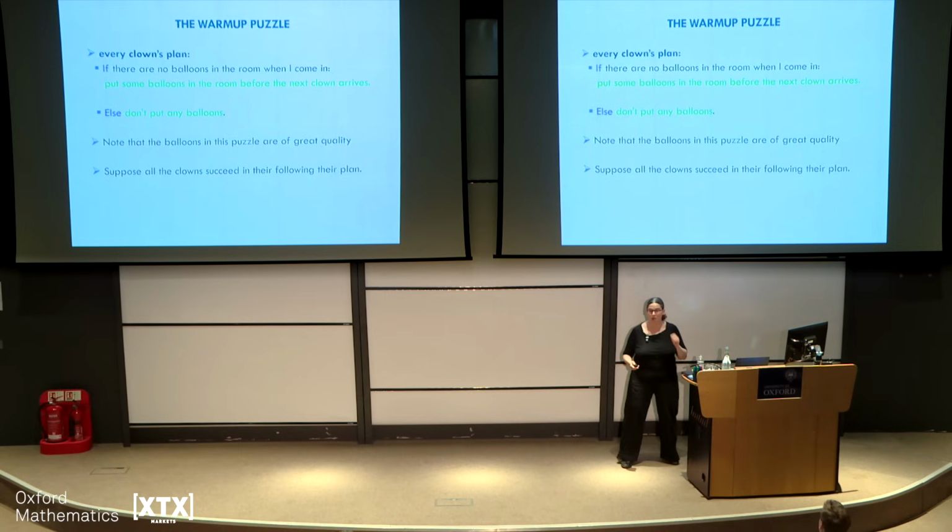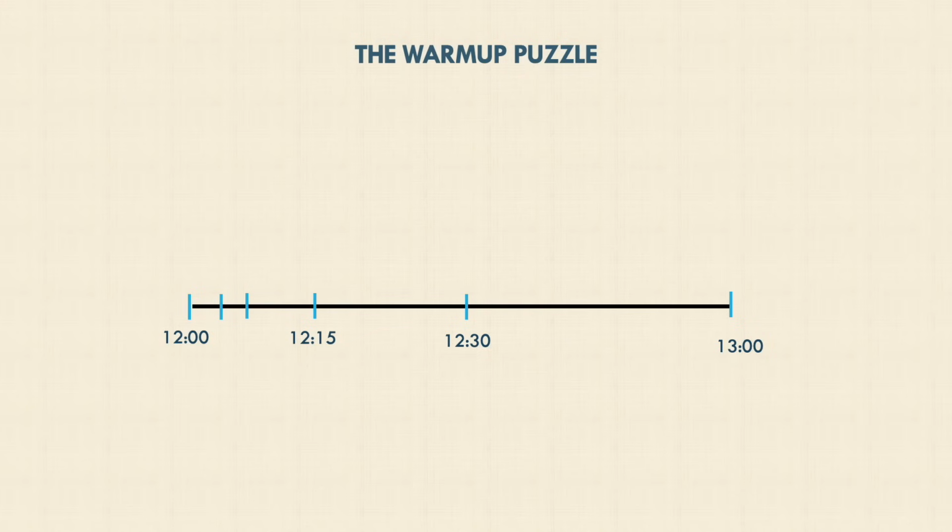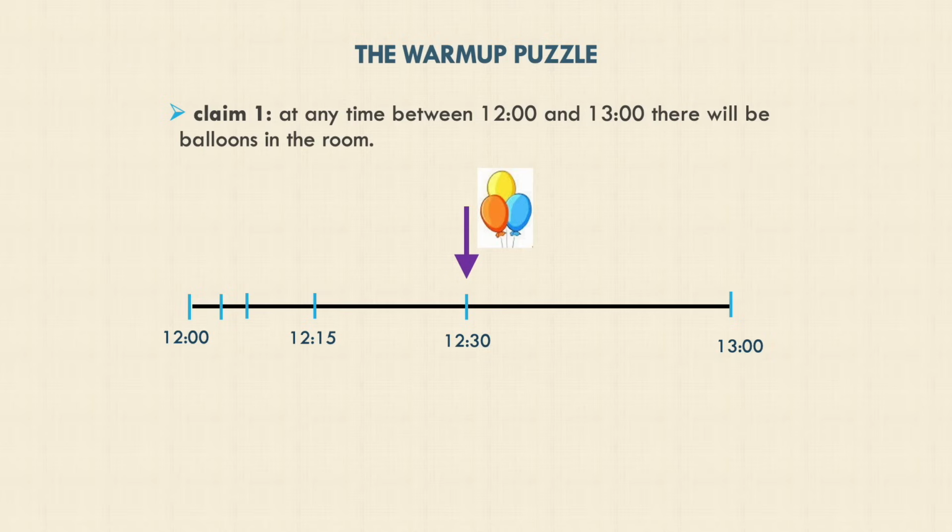I want to make two claims about our situation. The first claim is that at every single point, at every single time between 12 and 1, there must be balloons in this room. Why is that? Let's suppose by contradiction that there is some time where there aren't any balloons in the room. Just suppose that 12:30, this purple time, is a time where there are no balloons in the room.